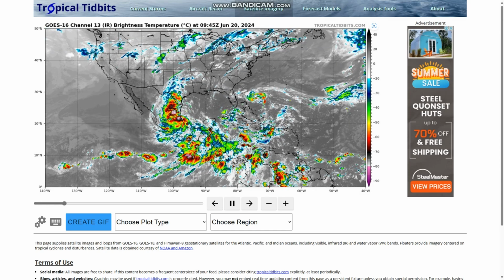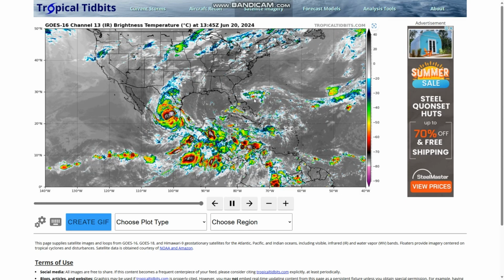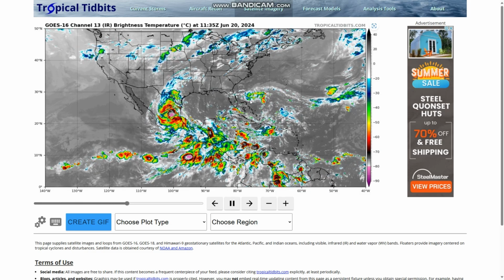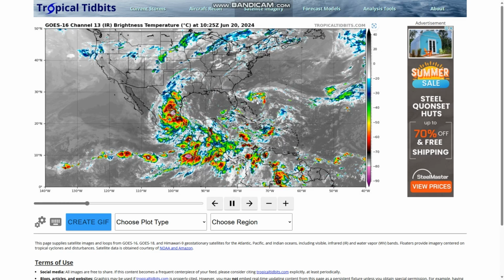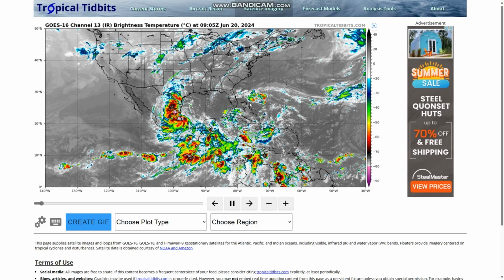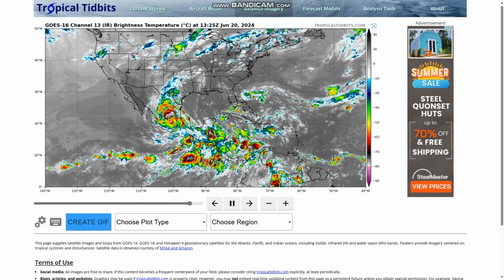Over here, we can see the next possible development, the one that has a 40% chance. And the reason why it went up, yesterday I said I don't think it could develop because it's not spinning up as quick. Well, it started spinning up pretty quickly, and I'll get to the satellite imagery so you can see the little spin up, but you can now see the actual circulation. If it's a closed circulation, then it would be classified as a tropical depression right now, because it has sustained winds of 35 miles per hour. And so 5 more miles per hour, and then it'll be classified as a tropical storm.